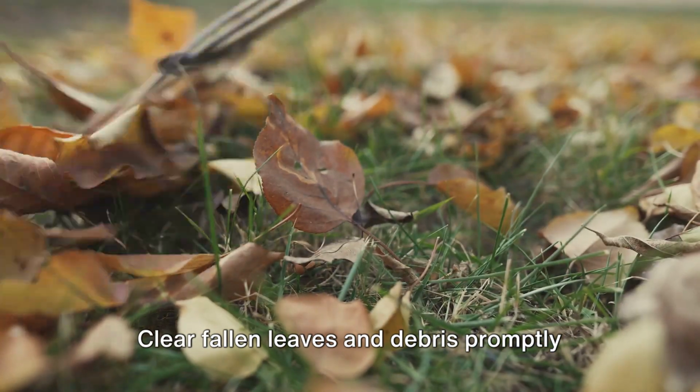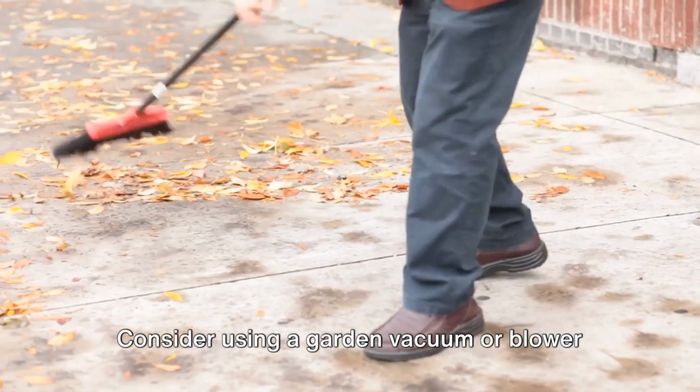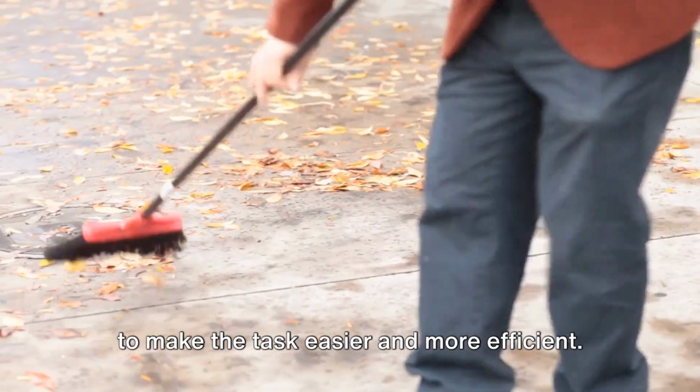Regular cleaning is also a must. Clear fallen leaves and debris promptly as they can harbor mold and other allergens. Consider using a garden vacuum or blower to make the task easier and more efficient.